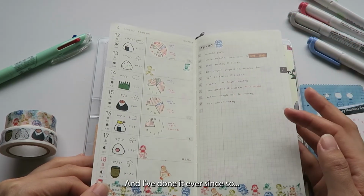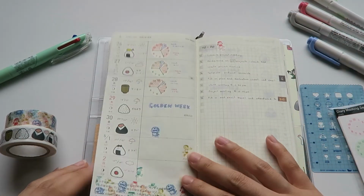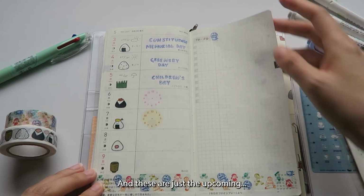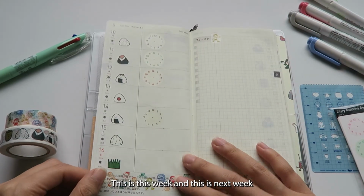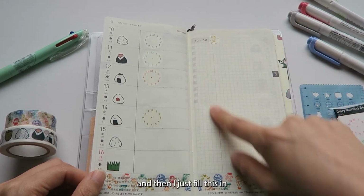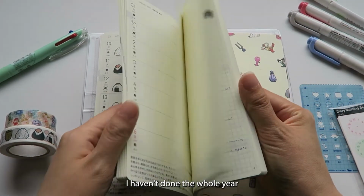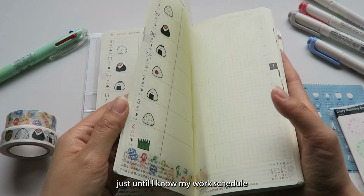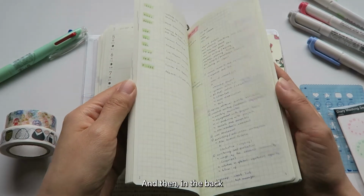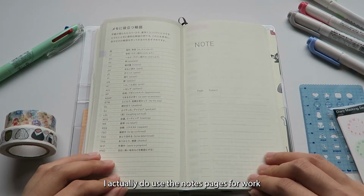and I've done it ever since. And these are just the upcoming, this is this week and this is next week, and I fill out my work schedule that I plan, and then I just fill this in. But I haven't done the whole year, just until I know my work schedule. And then in the back, I actually do use the notes pages for work.